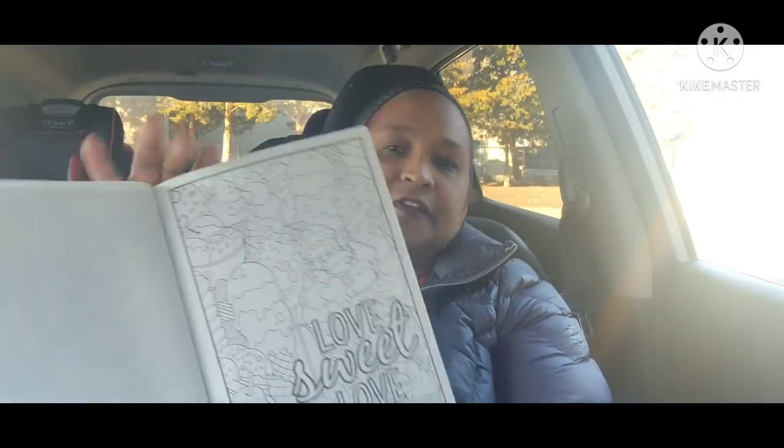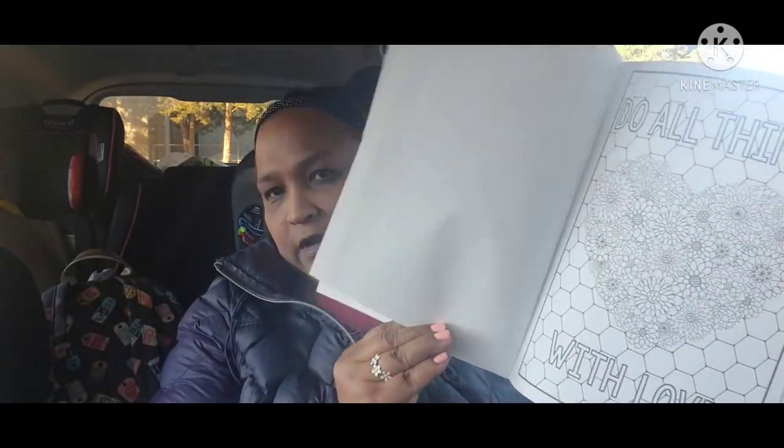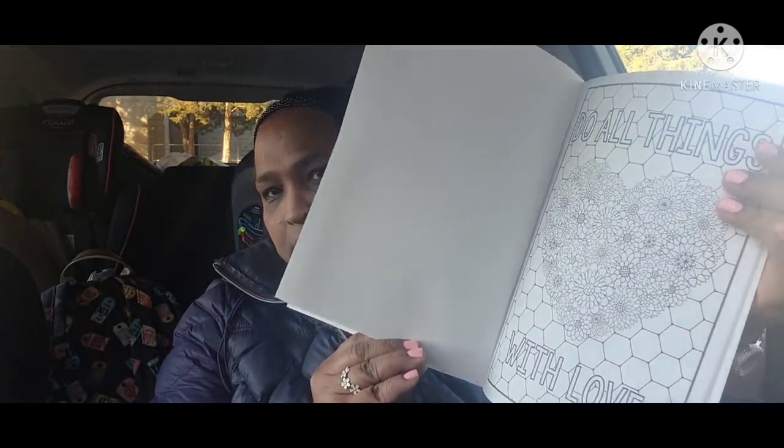Then, Love, Sweet Love. Isn't that pretty? This is an amazing book. Do all things with love. Yes, ma'am. Do all things with love. And that's my motto. Do all things with love. Love and kindness and all that.